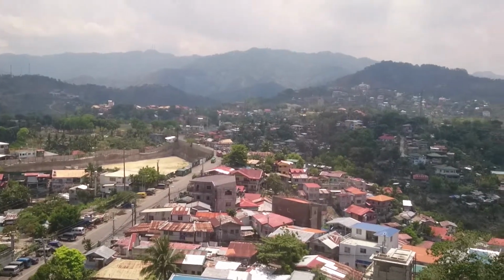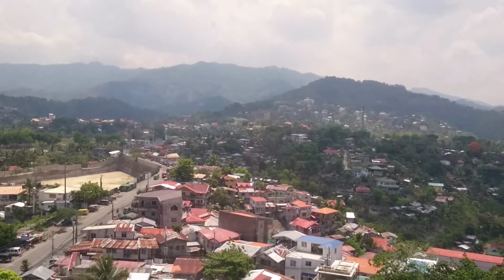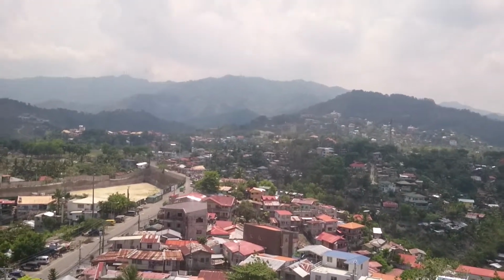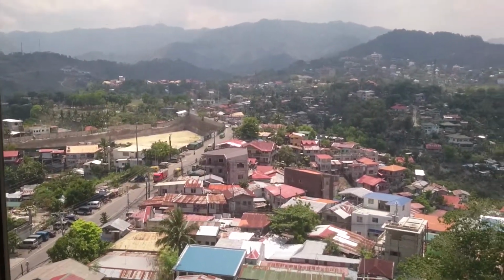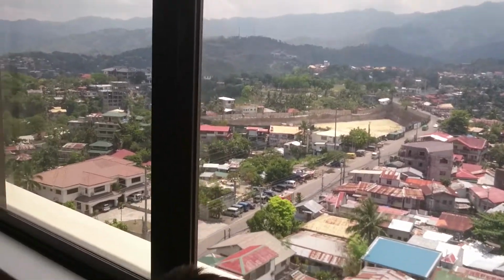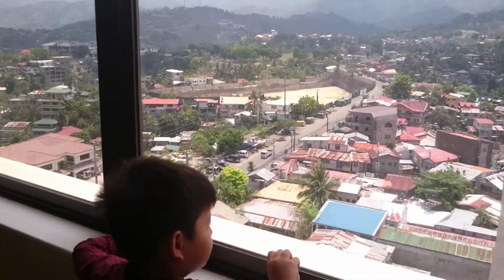Back up at the top of the mountain there, I have a hard time pointing. Right up there is Tops, the high point overlooking the city. But I would definitely recommend anybody staying at Marco Polo to request a city view because it's much better than the mountain view. But we did not book in advance and there were no city views available this time.